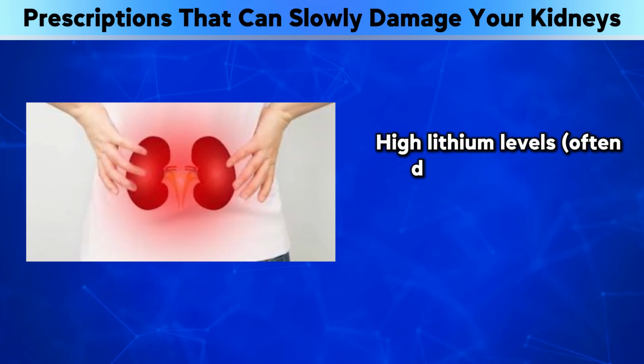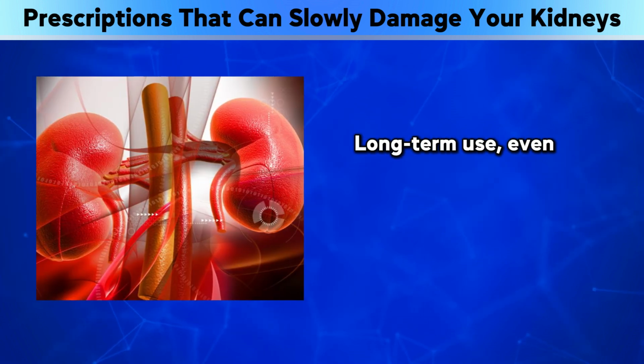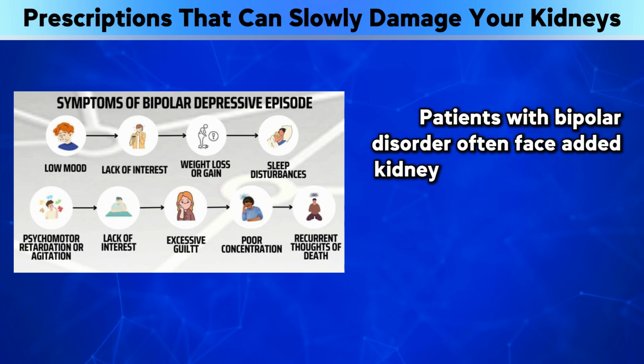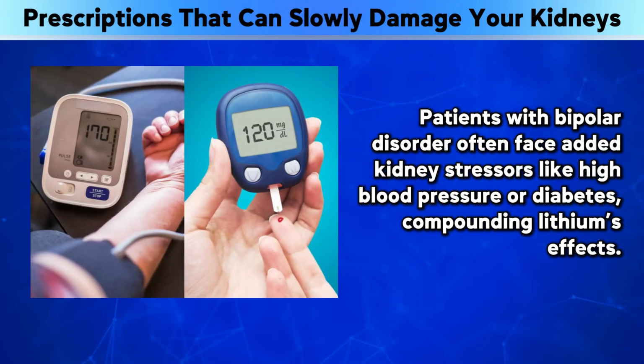High lithium levels, often due to dehydration or overdose, can cause sudden kidney damage. Long-term use, even at safe doses, may slowly scar kidney tissue, worsening function over decades. Patients with bipolar disorder often face added kidney stressors like high blood pressure or diabetes, compounding lithium's effects.